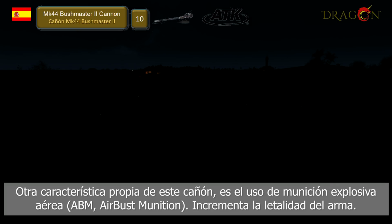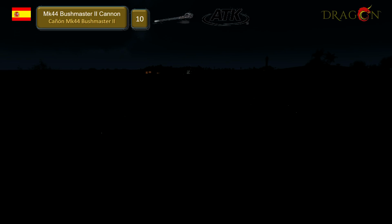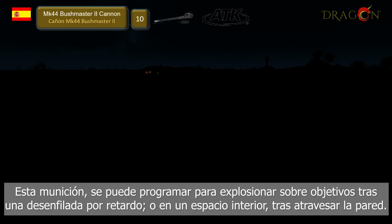Another specific feature of this type of cannon is the ability to use air burst munition, ABM. This means an increase in the lethality of the weapon. The air burst ammunition can be programmed to explode on targets after a set delay, or inside a closed space, after crossing the wall.